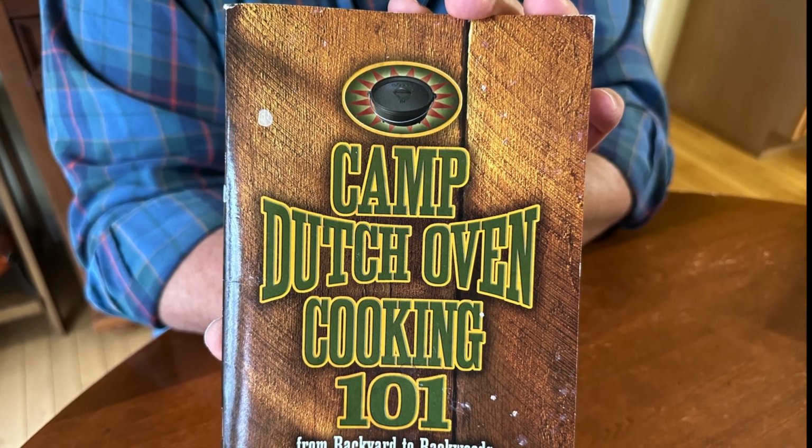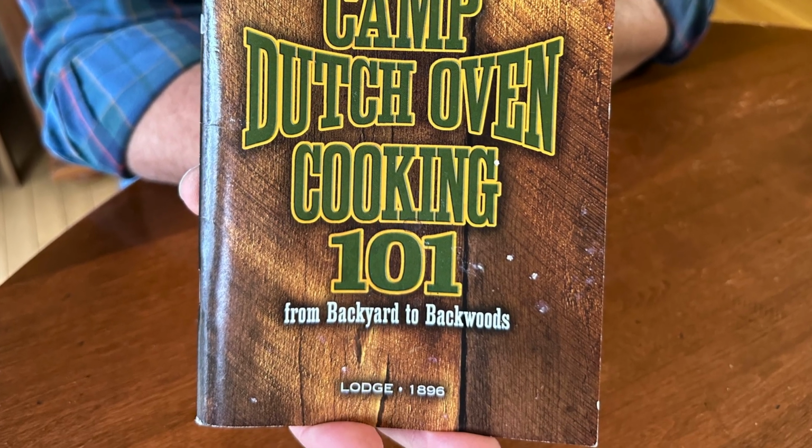So we are at the end of our list of our favorite cookbooks for camping. The last book is the free book that comes with Lodge Dutch ovens when you buy them, Dutch Oven Cooking 101. These books are simple, but they talk about how to use a Dutch oven, some of the items and tools that you would need to cook in a Dutch oven. Most importantly, it has a table of the amount of coals that you need to reach approximately certain temperatures on a Dutch oven. And then it includes recipes for different sized Dutch ovens.